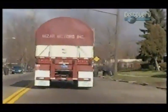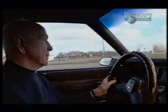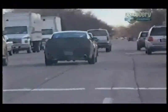You see him up there? There's our target. I've got to get ahead of that truck. No, this may be a little tricky. Let's see. Well, we'll get in front of them one way or another. Come on, pull up, baby. Pull up, pull up. Good, good, good. Great. Got him.